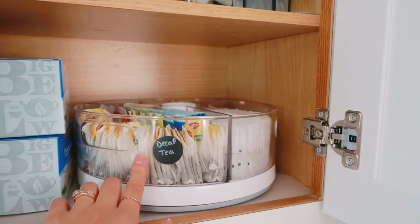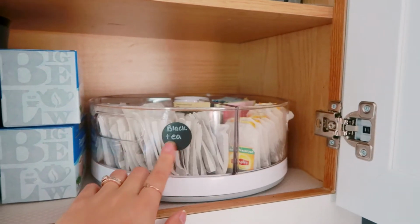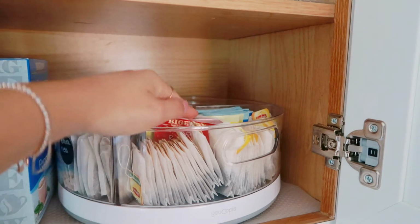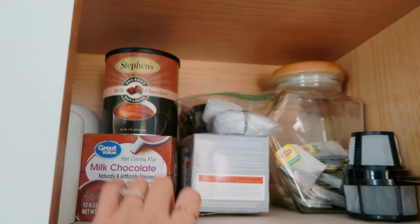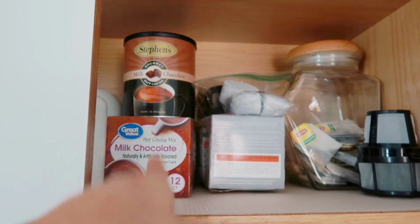So we have all of our decaf tea, our green tea, and our black tea, and then sprinkled in here we have things that are decaf but are a little bit more like specialty teas mixed in with the black tea. And then on the second shelf here we have all of our hot chocolate supplies. So we have hot chocolate right here.